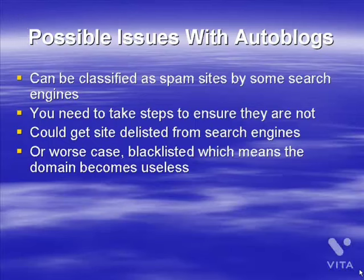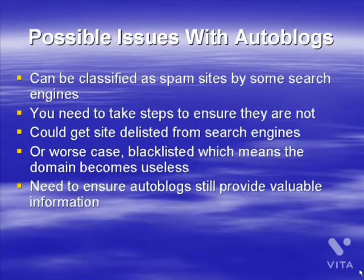So you want to really avoid that fate. What you have to do is ensure that autoblogs still provide valuable information. I know that these are going to be scrape sites, taking content from other sites and rapidly created, but you still have to think about providing valuable information. If you can do that, then obviously that's going to help you a lot.